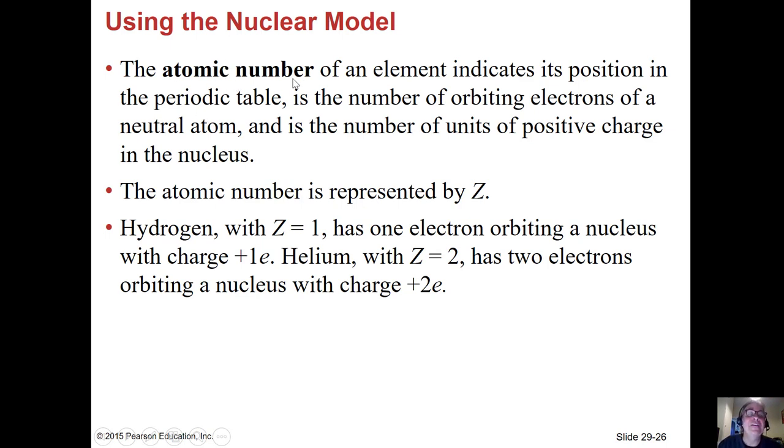The atomic number of an element indicates its position in the periodic table, and this is simply the number of protons. So the number of protons determines what it is. Say oxygen, for example, atomic number 8, that means it has 8 protons. Another way of saying it is if it has 8 protons, it's oxygen. Carbon has 6 protons. So another way of saying that is if it has 6 protons, it's carbon. So the number of protons determines what the element actually is.